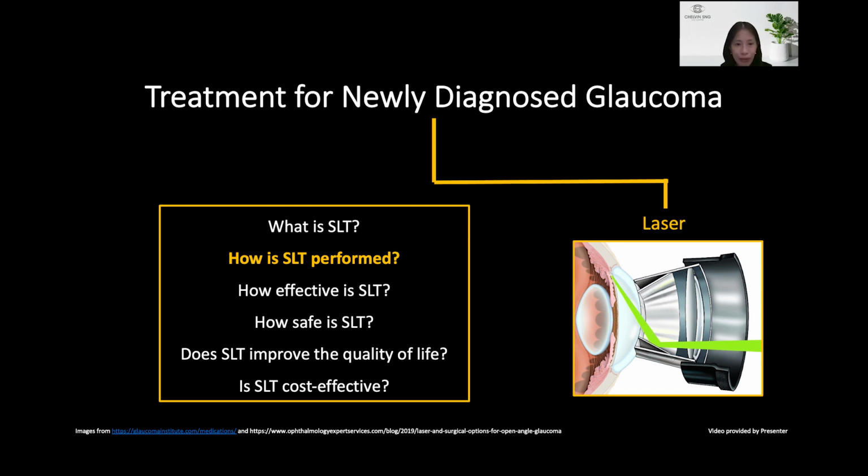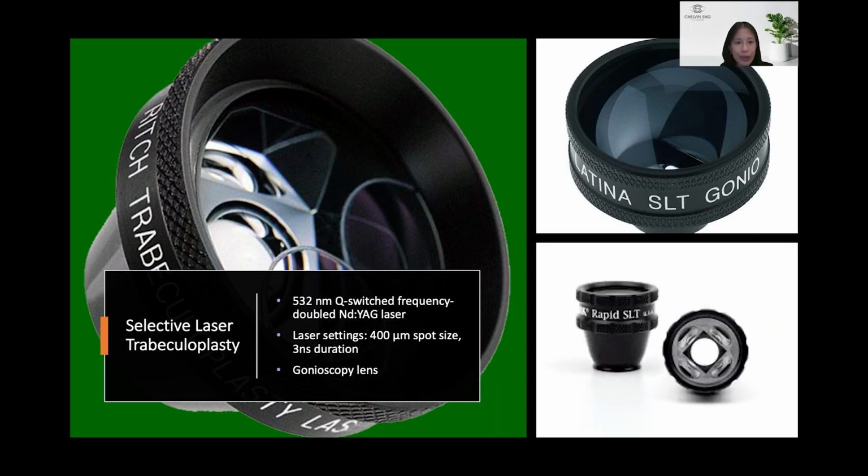How is SLT performed? SLT uses a 532 nanometer Q-switched frequency doubled ND-YAG laser with a 400 micrometer spot size and 3 nanoseconds duration. There are various lenses that you can use, and I tend to favor the Vogue Rapid SLT gonioscopy lens because there are 4 mirrors, so you wouldn't need to rotate the lens much to get access to 360 degrees of the trabecular meshwork.